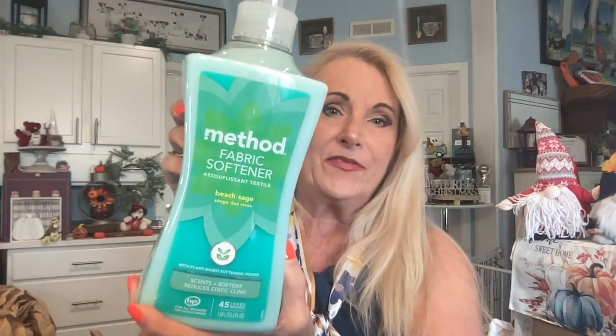What do you think? Have you ever considered using coconut oil not only to fry and cook things, but also for your health? You could also use this for your dogs, for their skin and coats if they're having some dry patchy skin, and if you're having some dry patchy skin, you can put it on there and in your hair. If you have a dry scalp, coconut oil can do a lot of things. And of course, Method is my favorite laundry detergent, and their Method fabric softener. I do like the beach sage scent best, and I will check on that, but I'm not overly concerned. We'll use it. But today, that's all I have for Grove.